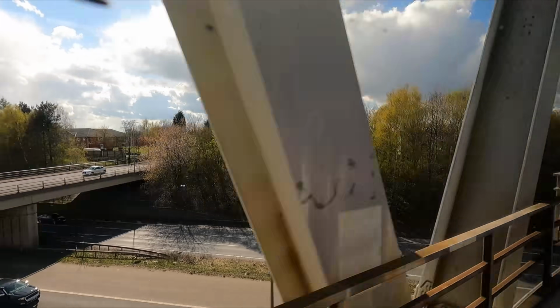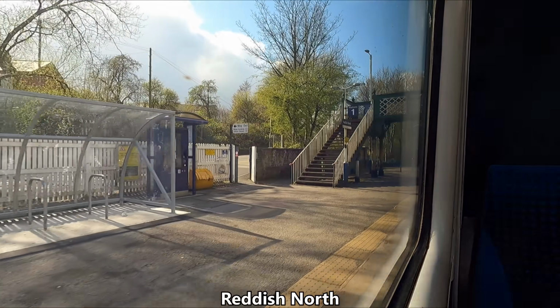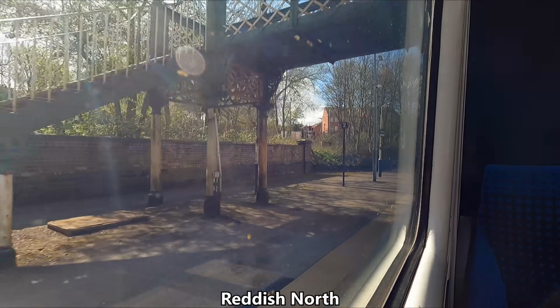It's not long before the landscape quickly begins to become a lot more urbanised as we close in on central Manchester and Piccadilly Station. Eventually, we arrive at our final calling point of Reddish North.